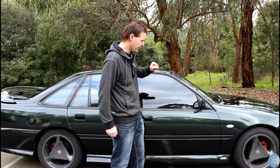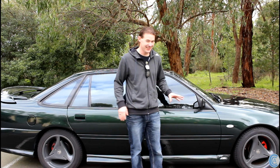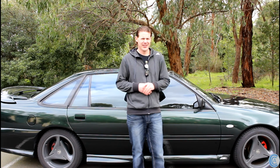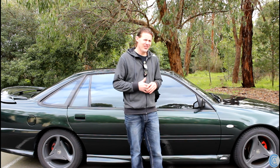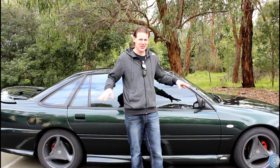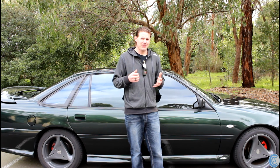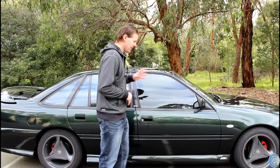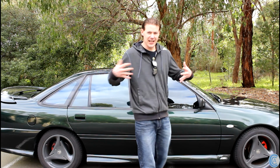HSV have put on 17-inch tri-spoke wheels for all Clubsports and GTSs. Some people think, oh, tri-spokes, who would want 3-spoked wheels? And you know what? I don't normally like tri-spoke wheels. However, I don't mind these. They actually suit the car. But most people want to get to them with an angle grinder. So, personal preference.